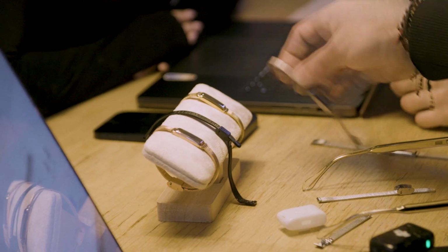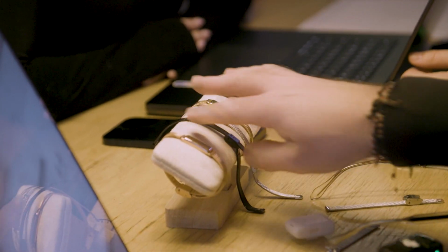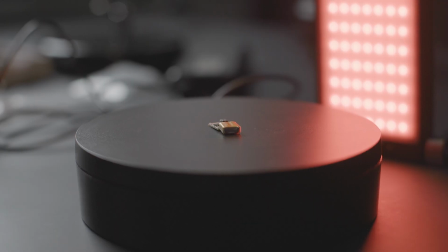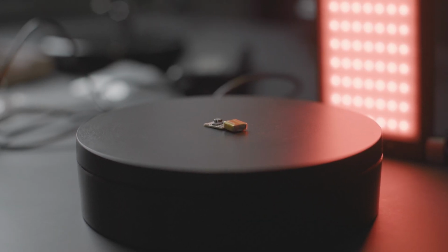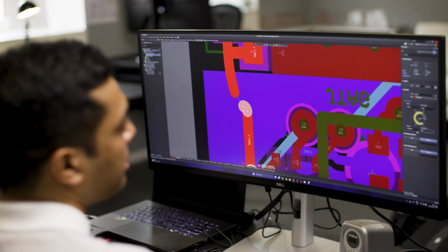I think probably later it will be gold, silver. I think one of the big challenges we had as a company was trying to get it as small as possible. This should be something that's elegant, discreet, functional. Okay, how are we going to get the components to fit on the board? What are the available manufacturing technologies?